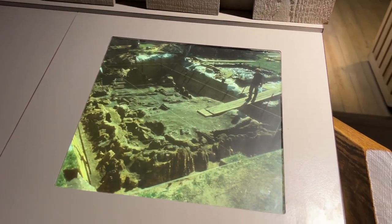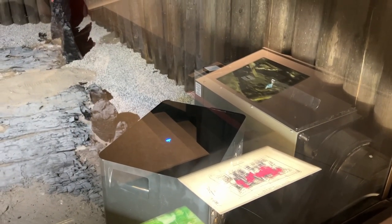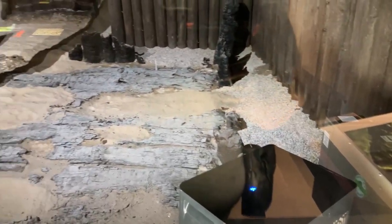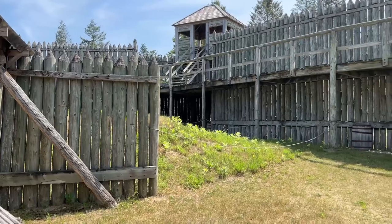Here's what it looked like before they protected it. Oh yeah, there is a dehumidifier in there. They have to try and keep everything dry. Well, they have to do what they have to do, to preserve it. Pretty cool, though.